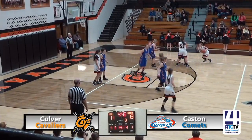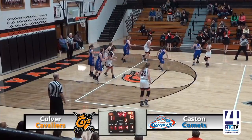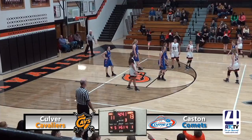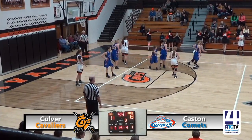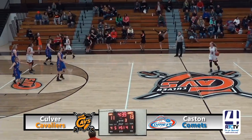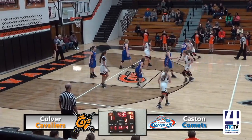Right, Cavaliers ball. Cavs looking to answer. Another pick there on Aubrey Dagg. Nubenthal getting the hand, and they're knocking it out of bounds in that pass. The Lady Comets can just keep disrupting. Not sure what Coach Helmick said during the half, but it looks like it might be working.